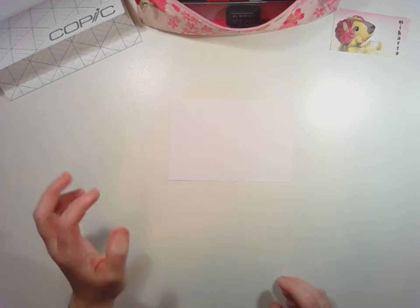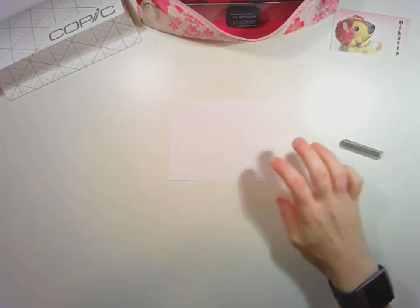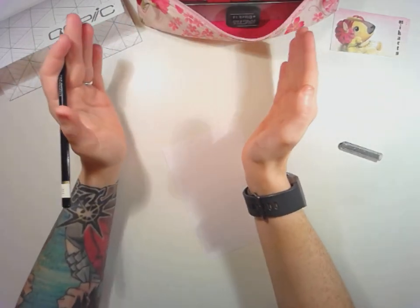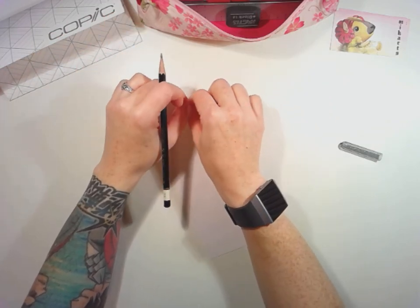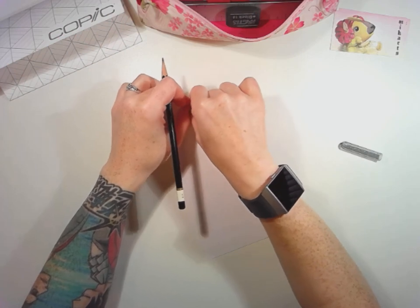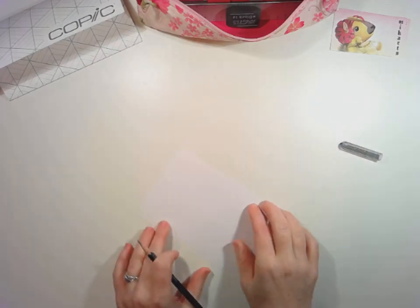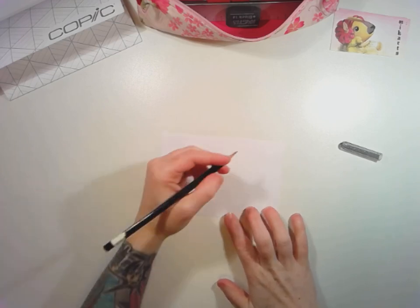Okay. I'm just going to start by sketching the idea of what I want the chibi to look like overall. So the wings are as long as the rest of the body, starting from, I don't know what you call that, the thorax, the middle segment. And it goes all the way. So the wings are pretty long. So if I'm going to have the wings out, I probably need to do it this way.